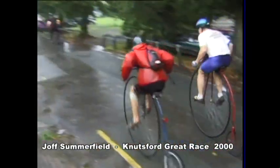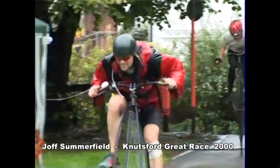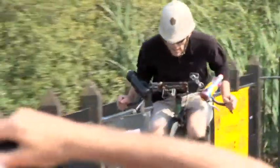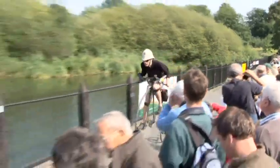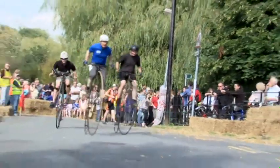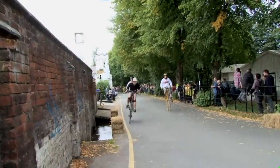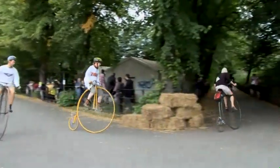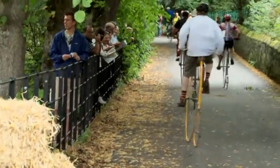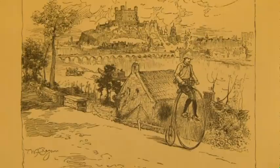He's riding from Land's End to John O'Groats, and he's popped into Knutsford just by way of an interlude. This year he's sporting a pith helmet. There's a very good reason for that. His hero is Thomas Stevens, who set out in 1884 to ride around the world on a penny farthing. Thomas Stevens left Liverpool escorted by members of the Anfield Club, rode through Knutsford and then down to the south coast. In these scenes from the Stevens Journal, he always wears his pith helmet.